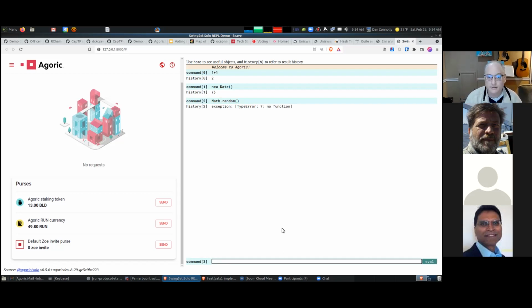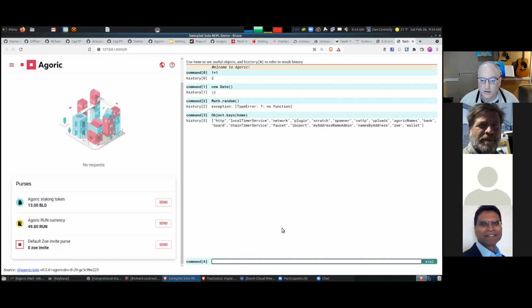And then each client gets a thing called home, which actually has two parts, but we'll do object keys home. So home is, I forget what HTTP is, but there's a local time service. Scratch is a key value store. Okay, agoric names is, so some of this stuff is widgets on my client side. They're just on my machine. Now my machine is both machines because I'm also running the blockchain.